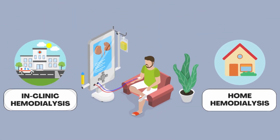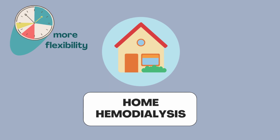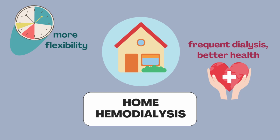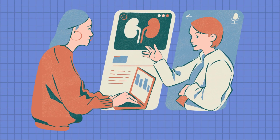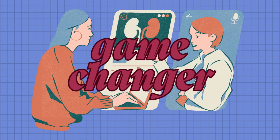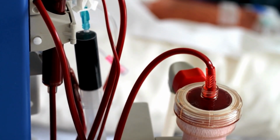So why choose home hemodialysis? It gives people more flexibility because they can do treatments when it's most convenient for them. It can also lead to better health because more frequent dialysis helps control blood pressure and reduces complications. And most importantly, it gives patients more independence. They have greater control over their care and daily lives. With advances in technology and support from healthcare teams, home hemodialysis is becoming a game changer for people living with kidney disease. In this video, we'll explore how it works and why it could be the future of dialysis.